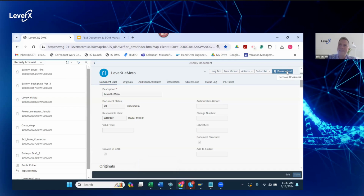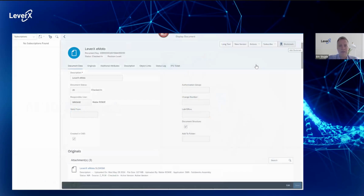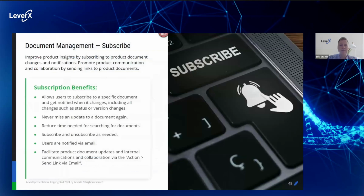Now, we're showing this because this is not a standard feature that's available, let's say in SAP DMS, as, let's call it, a favorite. This is a feature that's available in IQ DMS to keep track of things. So if I bookmarked it, now I can go over to my bookmarks and you'll see it's directly in here. So it's just, as mentioned, a nice way of keeping track of the things that are important to me. We went into the document, we highlighted and we bookmarked it, and now it's available over in our bookmark section. Let's talk about subscriptions, Pete.